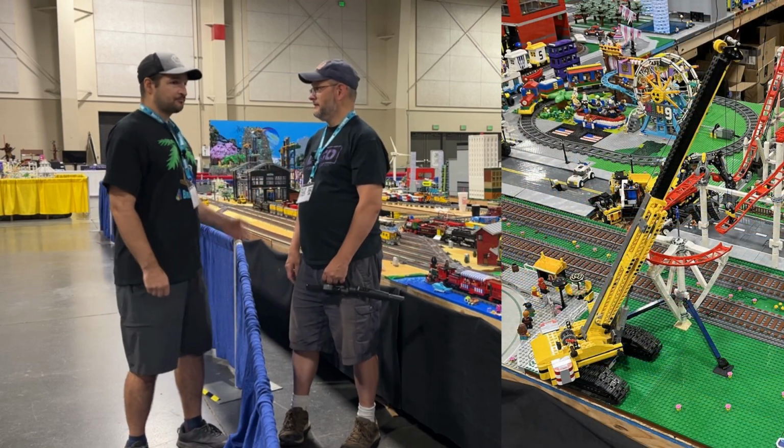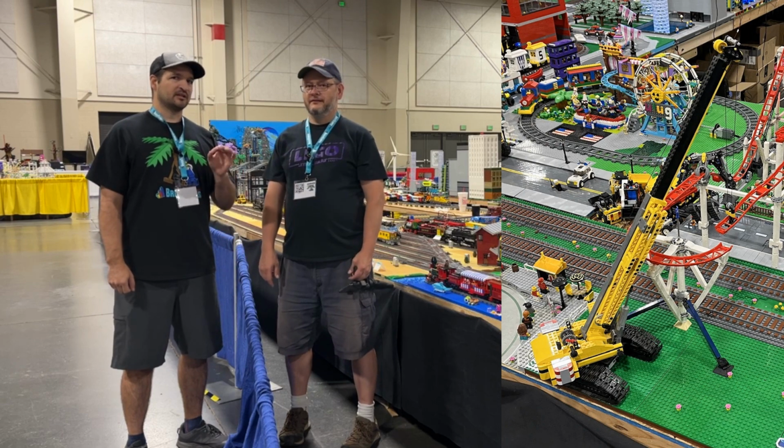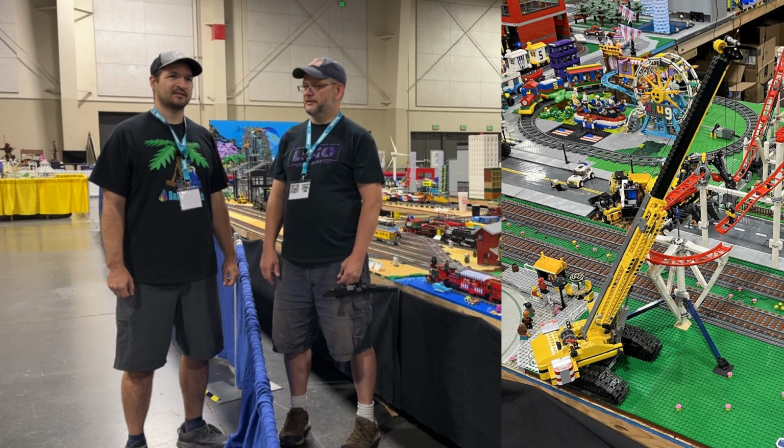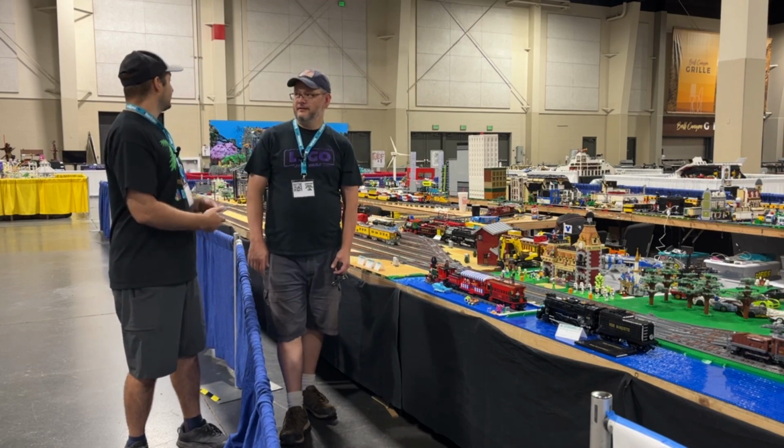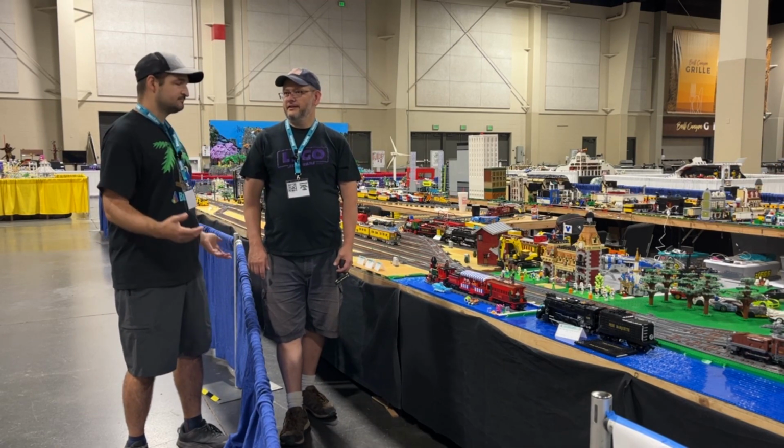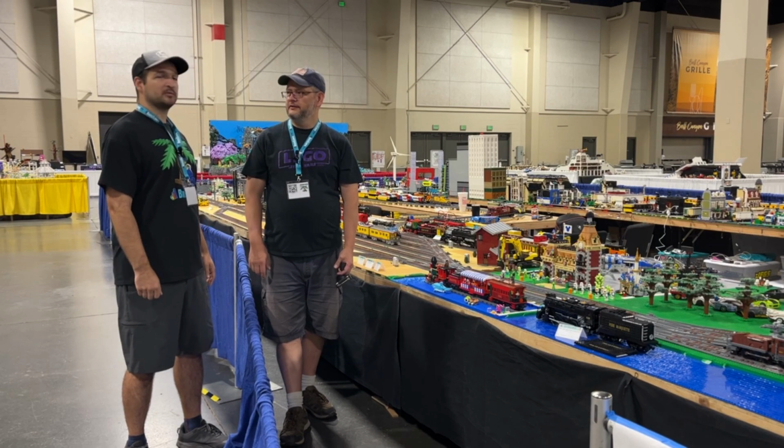We had an amusement park that needed a little bit of help. A little technical difficulty, but it works in our favor. What we could have done is taken the crane on a train. I think we'd take out all the tunnels. We probably would have.